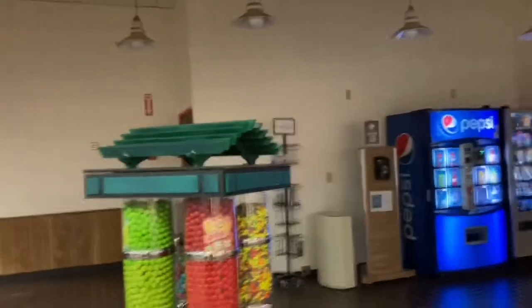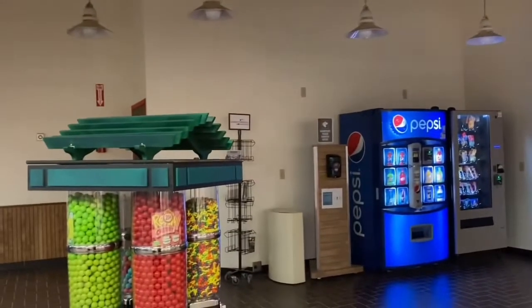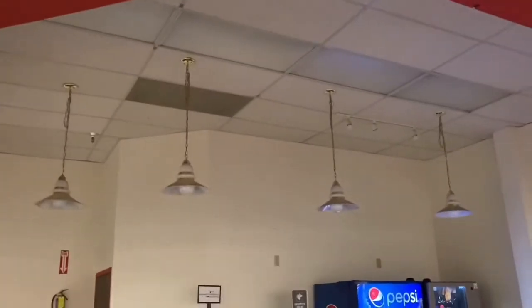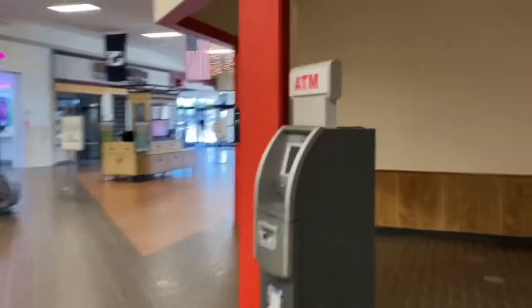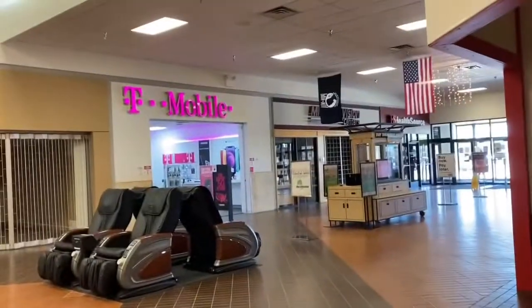If anyone knows what this was, please tell me. This looks like that was a restaurant of some sort. The ATM thing, like that was their business.